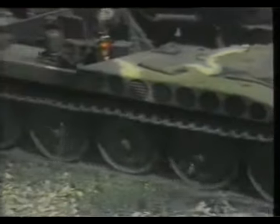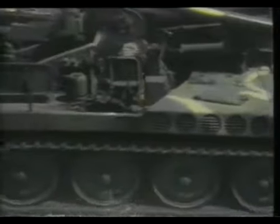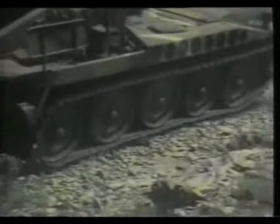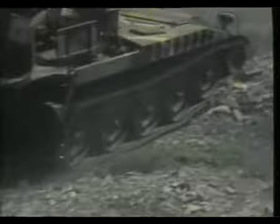The suspension system has been designed so the road wheels are attached to torsion bars. They are free to move up and down as the weapon moves across country, and they function much like the shock absorbers on an automobile.